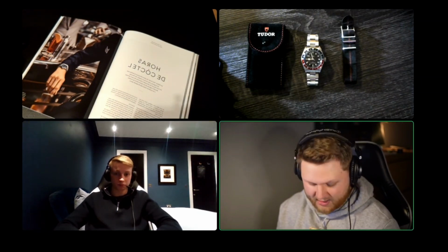But the thing is, it's the dial layout. The Explorer and the OP dials themselves are very different. I think the K-shape as well, I believe it's a little bit different. I don't know. I'm going to interject.